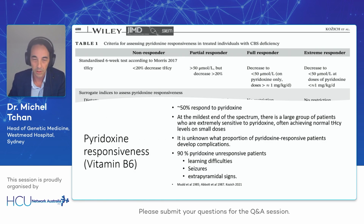But it's important to recognise that homocystinuria is classified in different ways depending largely on how well a person's body responds to additional vitamin B6 or pyridoxine. There are some patients who, you can see there on the right, are what we call full responders or extreme responders, and their homocysteine level drops really beautifully if you give small doses of vitamin B6 or pyridoxine. There are some people who respond partially, and then moving to the left there, you can see there's a proportion of people who don't respond at all to pyridoxine. And this all comes down to the genetic mutations that are found in a particular person.